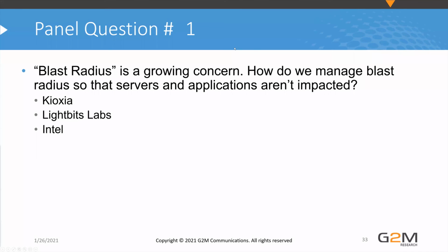All right, so our first panel question, we'll start with Matt, and then we'll go to Josh, and then finally John Michael, and we'll kind of rotate this around. The first question is, I think we've probably answered this, but I'll let anybody throw in anything else you want to. Blast radius is a growing concern. How do we manage blast radius so servers and applications aren't impacted? I think we probably hit this one, but if you guys want to throw anything more into this, feel free to do so. Maybe a closing statement.